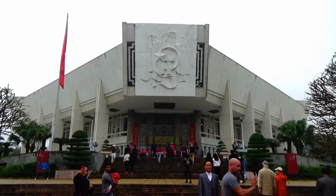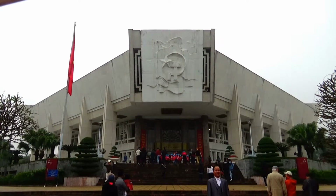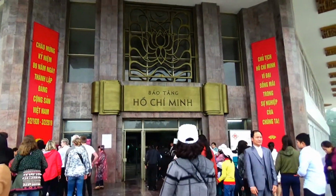So this is President Ho Chi Minh's museum. As you can see at the top, you can see the hammer and sickle sign that we saw just now from inside the temple. So this here is the entrance to the Ho Chi Minh Museum. Let's go in.